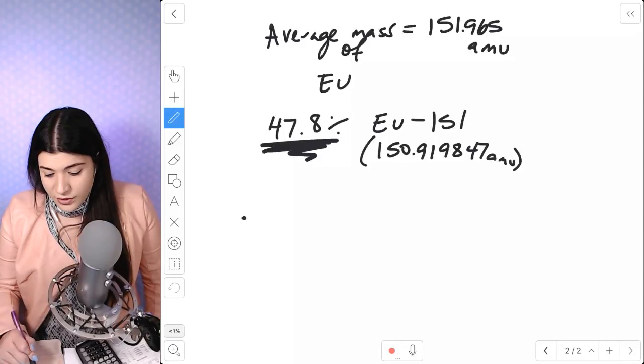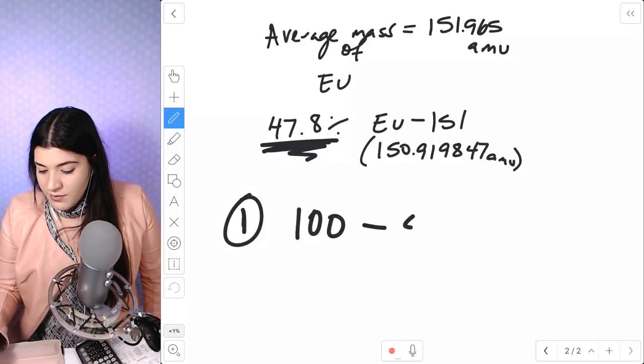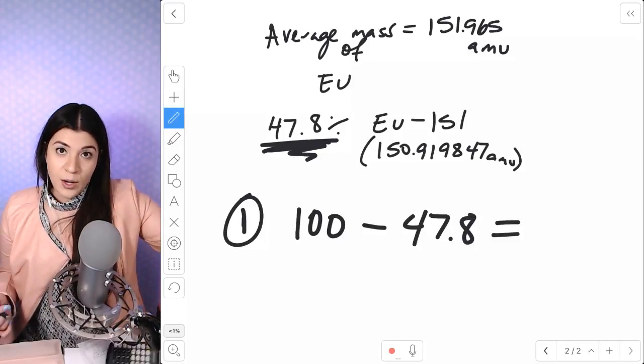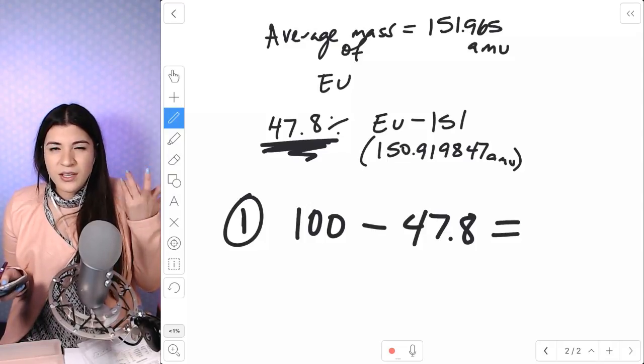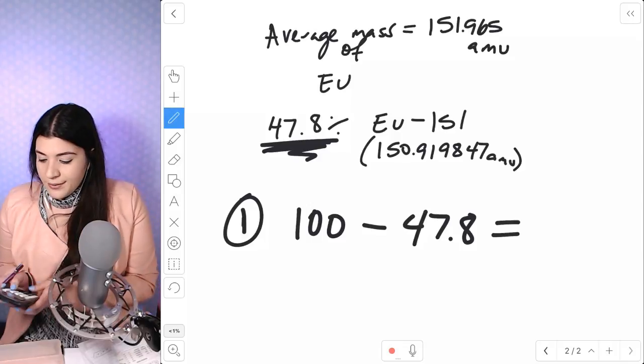So I'll do that first. My first step is just to take 100%, subtract that from the 47.8, and then that'll give me the percentage of the other isotope that we're looking for. Because with these types of questions, you can only have one unknown, or else it's impossible to figure it out.